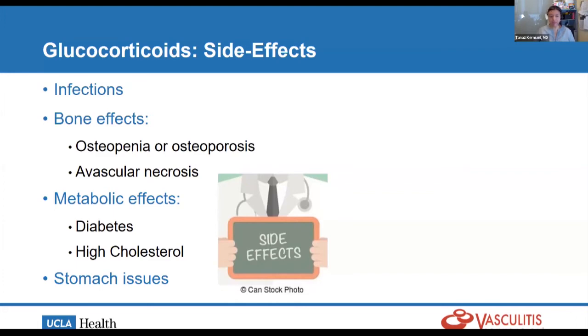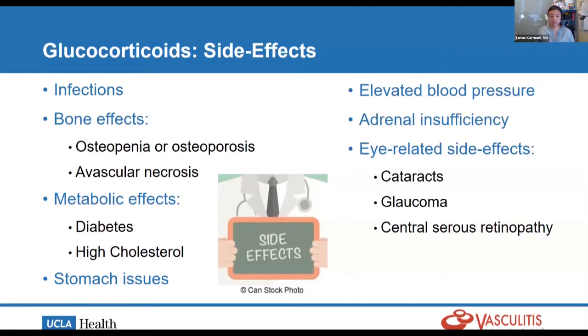Then there's metabolic side effects like diabetes, cholesterol, stomach issues, which we talked about and can be helped by taking antacids, elevated blood pressure, the adrenal insufficiency, and then also eye-related things. So a lot of people on steroids get blurry vision, but sometimes it can also cause problems like cataracts, increased pressure to the back of the eye or glaucoma, and then also some fluid in the back of the eye.